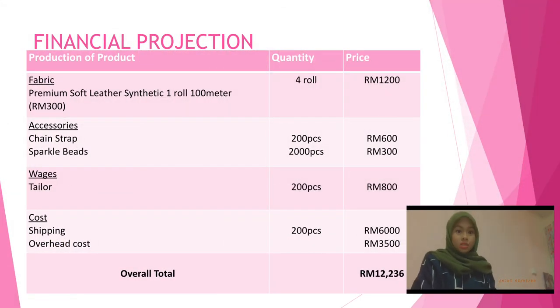For the financial projection, first the fabric we use, premium soft leather synthetic, is 1,200 ringgit. Accessories, chain strap, we use 200 pieces, which costs 600 ringgit. Sparkle beads, 2,000 pieces, cost 300 ringgit. Wages, the tailor, 200 pieces sewn, cost 800 ringgit. Cost of shipping for 200 pieces is 6,000. Overhead cost is 3,500 ringgit, so the overall total is 12,236 ringgit.